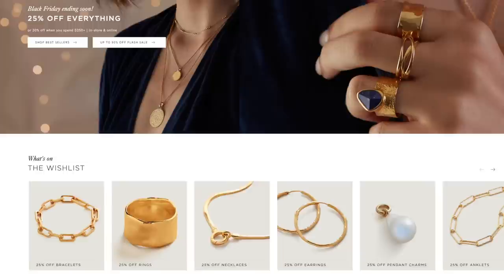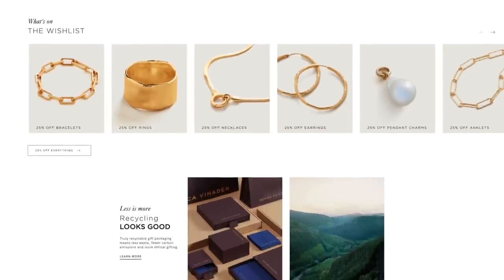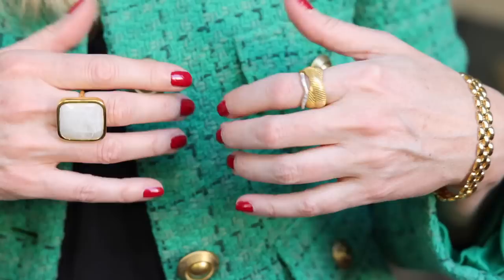Their pieces are all 100% recycled silver and gold vermeil. By the way, I used to say vermeil. I thought that was the way it was pronounced. Apparently it's vermeil, according to the brand. So vermeil. All of the pieces are gold-plated vermeil.